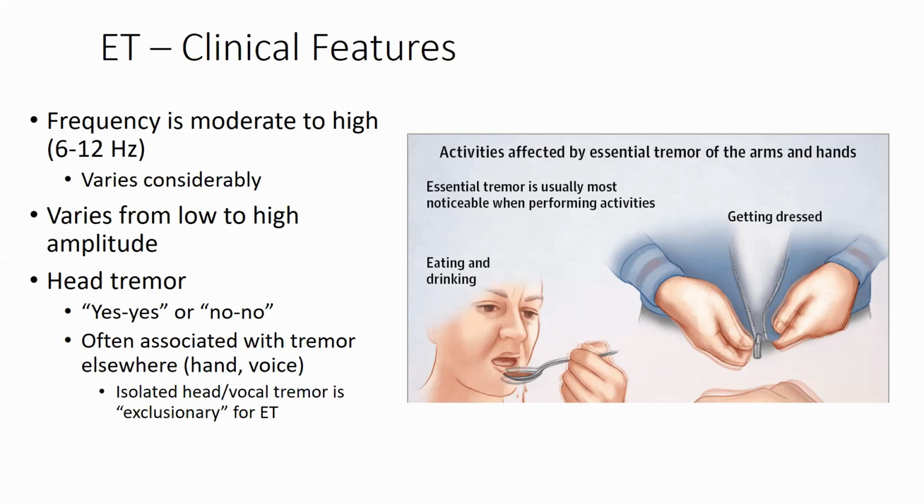And it's important to make the distinction here that isolated head or vocal tremor is, I put exclusionary in quotes, exclusionary for essential tremor. So if the tremor is really just isolated in the head or in the voice, then that makes you think about maybe another diagnosis, specifically something called dystonia or dystonic tremor.